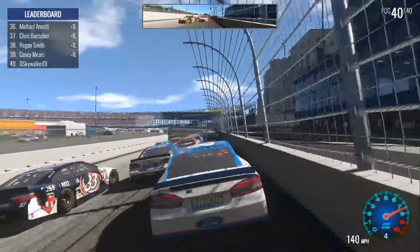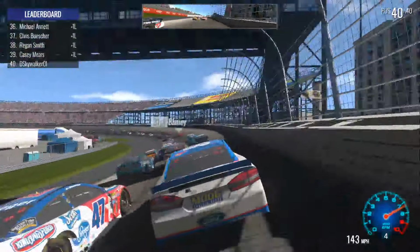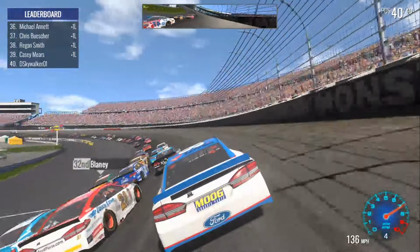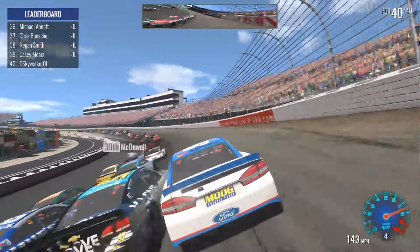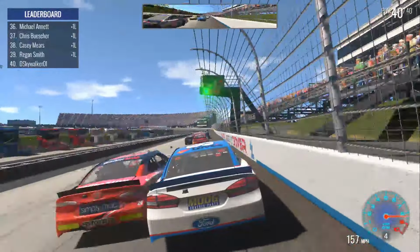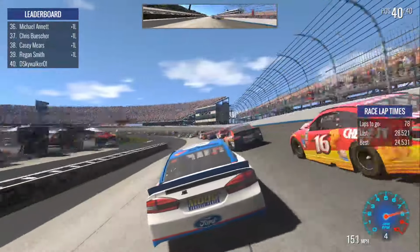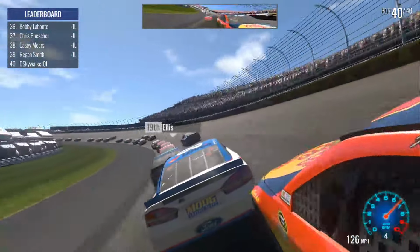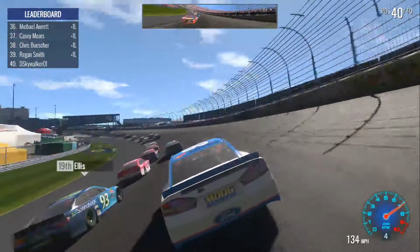Okay, can I get around that outside here in traffic? All clear. There we go. Let's make it four wide because they're going so slow. Yeah, four wide at Dover. You can't just do it in NASCAR 15. You can do it here too. All clear. Ooh, that's a little bit ambitious. Just a little bit ambitious. All clear.